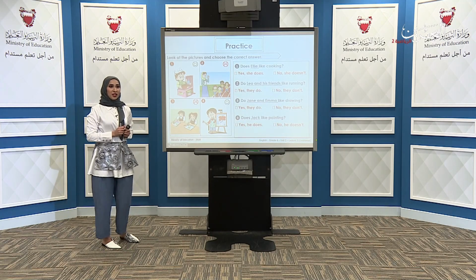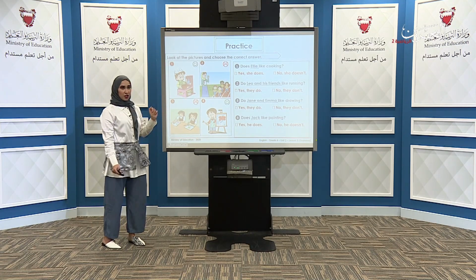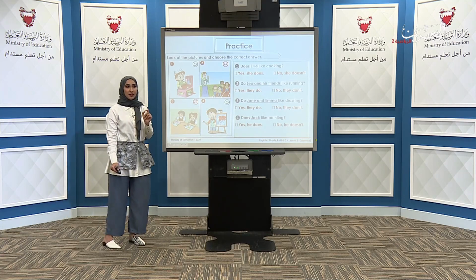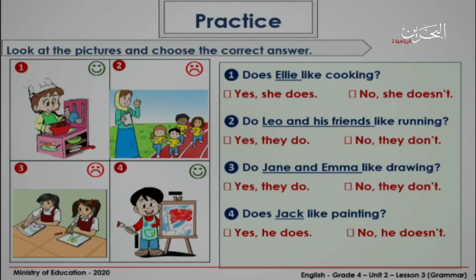Now, get your mini board ready. I have here pictures with questions. You will have to choose the correct answer. Let's see picture number 1. Here we have a girl and the hobby is cooking. And as you can see, we have a happy face. Let's read the question together. Does Ellie like cooking? What's your answer? Is it yes, she does, or no, she doesn't? Look at the face. Is it a happy face or a sad face?